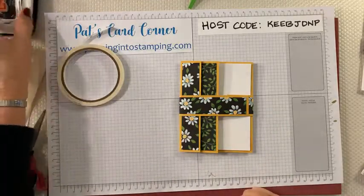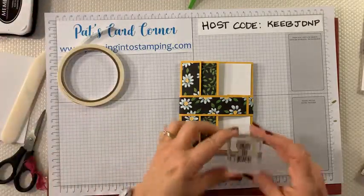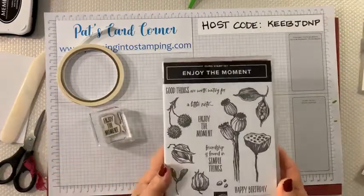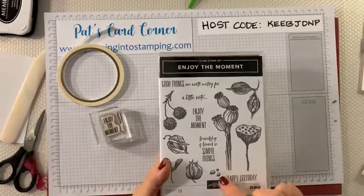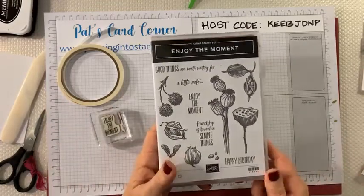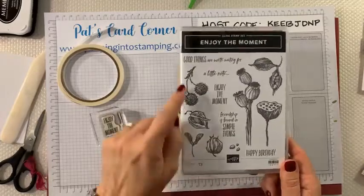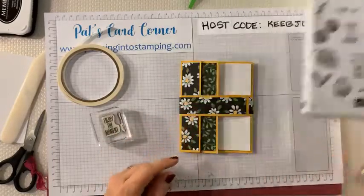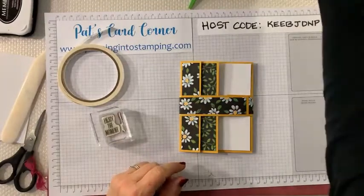So I do have a small stamp. This one says Enjoy the Moment. It actually comes from the stamp set that's called Enjoy the Moment. This is one of the stamp sets that is in the new mini catalog, and you can see it has all kinds of different little seed pods and some great little sayings on it. Let me move that out of the way.